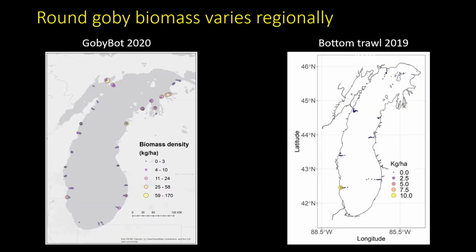Because the GobiBot system attributes latitude and longitude to each one of the photographs, it enables geographic mapping of biomass density results, such as those shown on the left here. This is the GobiBot results from 2020 for biomass density in units of kilograms per hectare. The first thing you can notice are geographic hotspots in the northeastern part of the lake, near the rocky reefs around Traverse Bay, in the Big Bay to Knock area, and in the southwestern part of the lower basin.